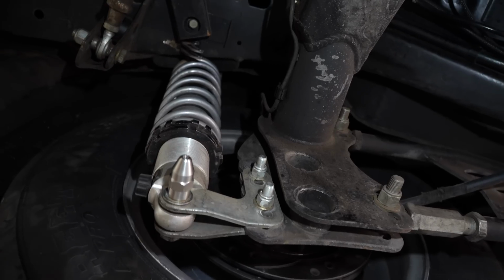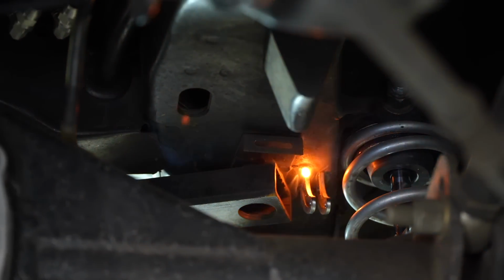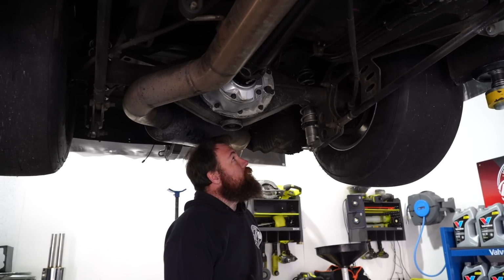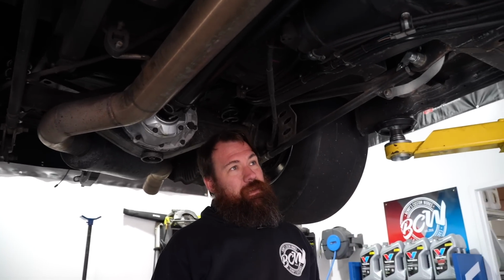And at least this mounting lug is on and the tabs are also tacked to the body. The welding's not the best because it's very hard to actually get in there, but it's going to hold them on and it'll be fine. And I did it, so whatever. But yeah, we're going to keep on going now. We're going to do the gear position sensor.